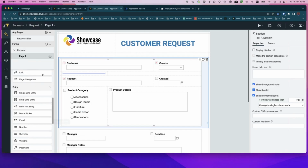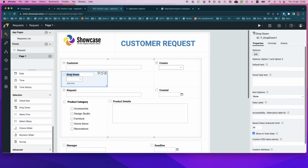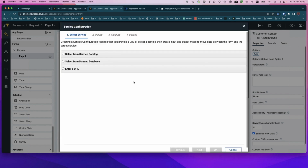Okay, I want to select a username from a dropdown, customer contact. Make it a little bit bigger. And I will not specify names, John Smith, Frank Adams, and so on. I say, I want to use a service. And a service is something like an agent in the Domino world. Use a service, which is a business logic behind the button or dropdown or checkbox or something. And in this case, I want to consume an external URL. I will paste it.